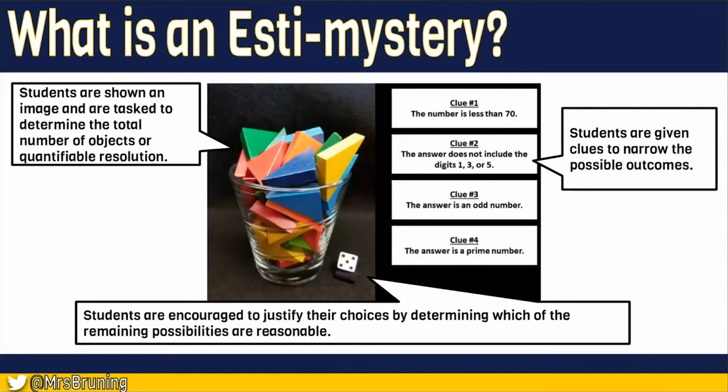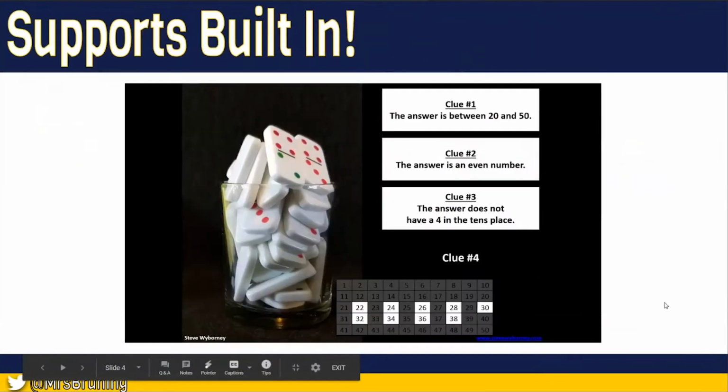A common complaint of math teachers is the students' lack of number sense. These help build number sense in students in a more organic way than what a textbook or box curriculum may offer. Esti-Mysteries have supports built in.